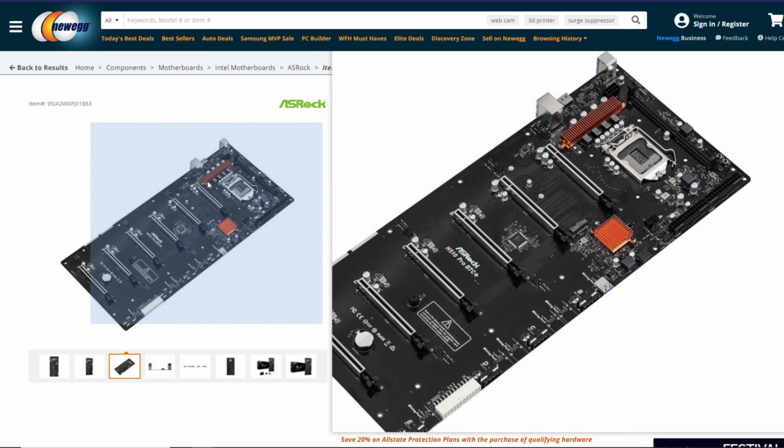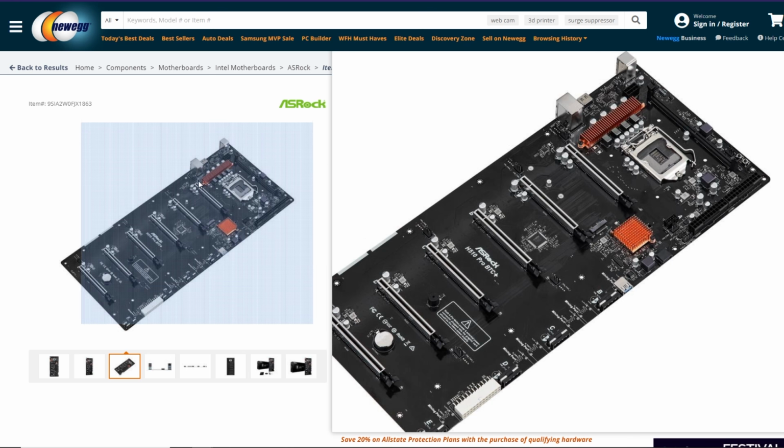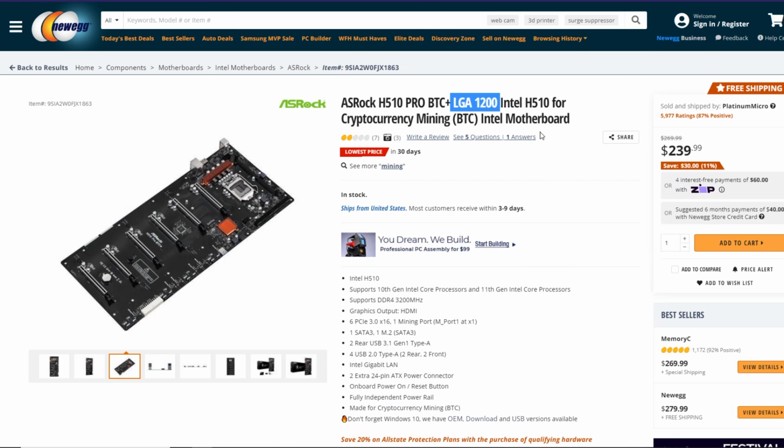so you're golden, right? And of course you'll need an SSD and all that stuff, which is cheap to find anyway. So you're gonna have to do your own research about this board, and I'm thinking of getting one and doing a review. If you guys want to see that, let me know down below.